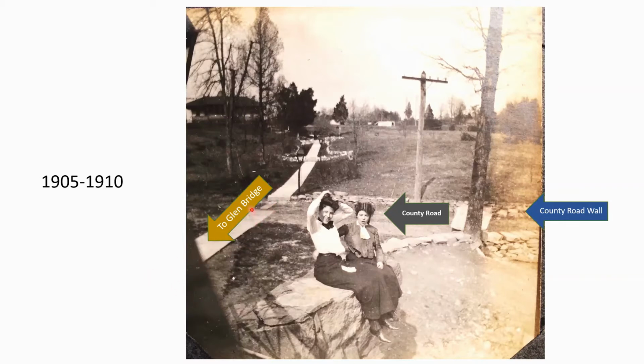Now at this point, this is a much more crude crossing of the county road there. It almost looked like it might have been a plank across the mud. Notice that the photographer is probably standing on the Glen Bridge, and you can see some of the pattern, the shadows of the Glen Bridge structure there on the stones.